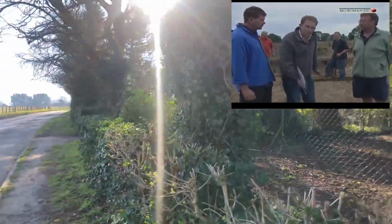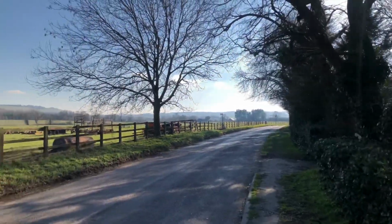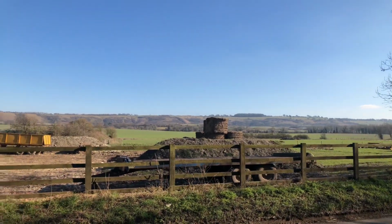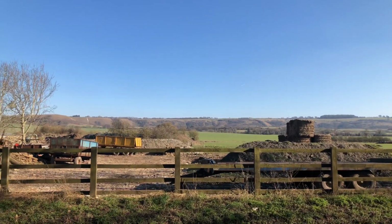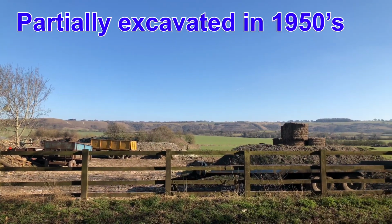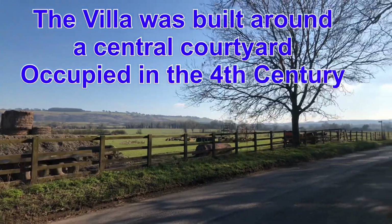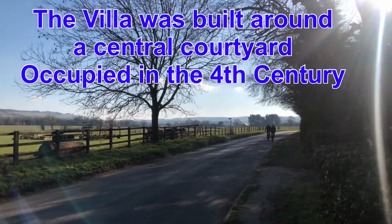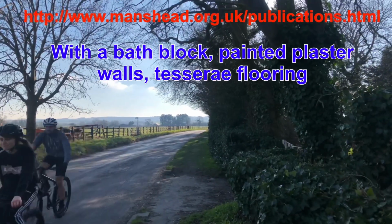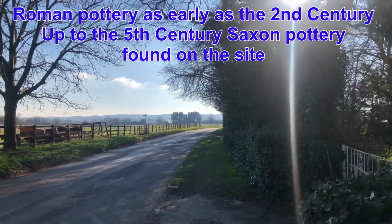But opposite the St Giles Church is the Totternhoe Villa, and I won't be filming too much because it's private land, but effectively under these fields is the Totternhoe Villa. They were excavated between the years of 1950 and 1960. Two excavations took place. If you want to read about it, you can find some information in the Man's Head documents, because they are an archaeological society of Dunstable, and they have recorded exactly what took place here at the villa.